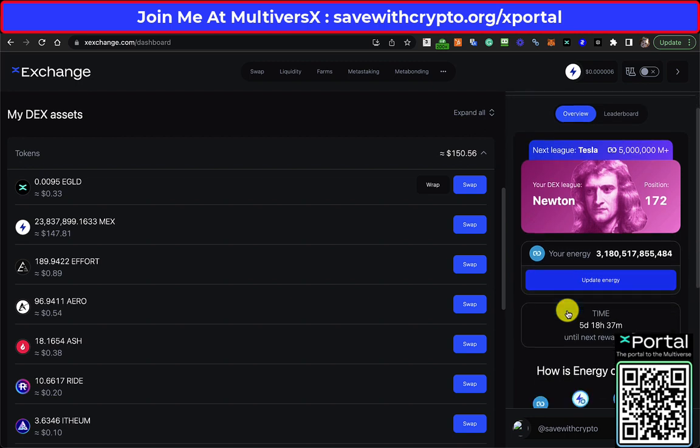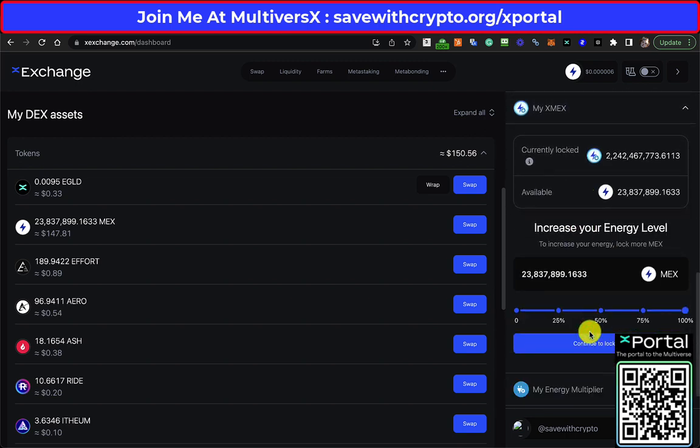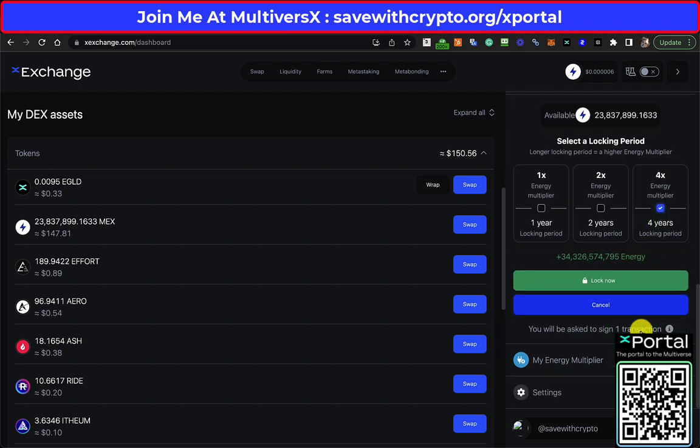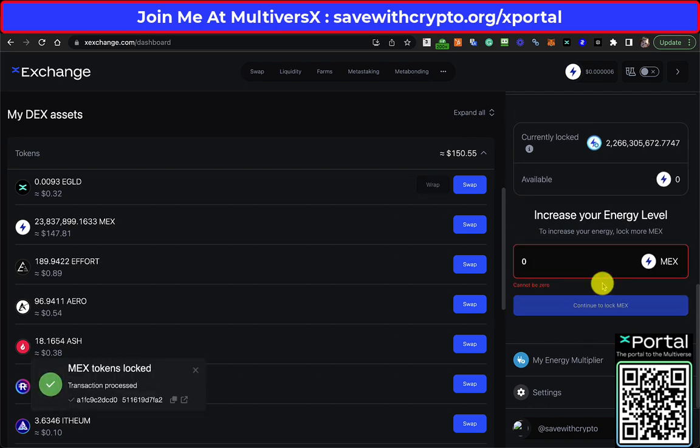So I'm going to look at the XMEX here. Okay, so that's the available XMEX, 23 million. Yeah, okay. So if I lock that for 4 years, I should be able to get a nice chunk of energy. Yeah, be able to get 34 billion energy. Okay, so I'm going to do that. Okay, so that's locking the MEX tokens, and that's done.